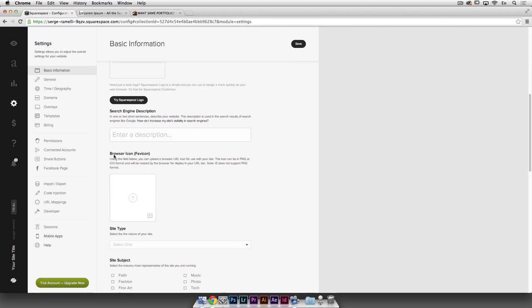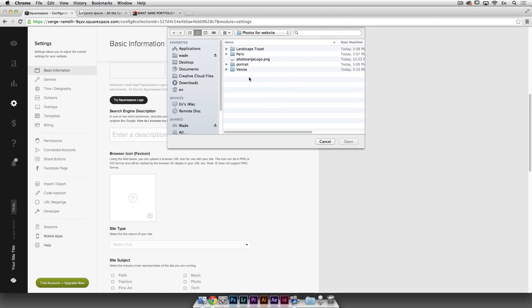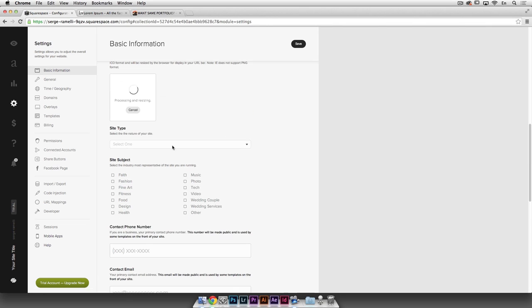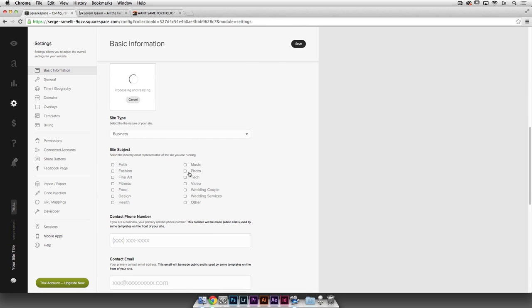Okay, I can add browser icons. That's a favicon, the little icon you see here, that little icon in a tab. So why not? I'm going to use the same logo that I did, my photo search logo. So it's going to process and resize it. And seed type, I'm going to go for business and photos.